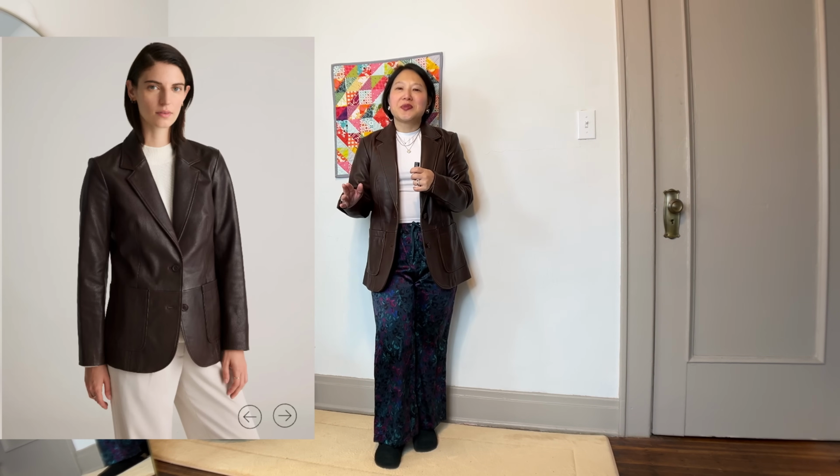I was not expecting to like this jacket as much as I did. If you've been here before, then you may have heard me say many times that I'm not much of a blazer person. So you might be asking, why did I buy a blazer? Well, I may not be a blazer person, but what I am is a leather person. I just got done telling you how much I love combining different textures, and I really do like wearing leather. I have quite a bit of leather or faux leather pieces in my wardrobe, and I just think that this leather blazer is such a versatile piece.